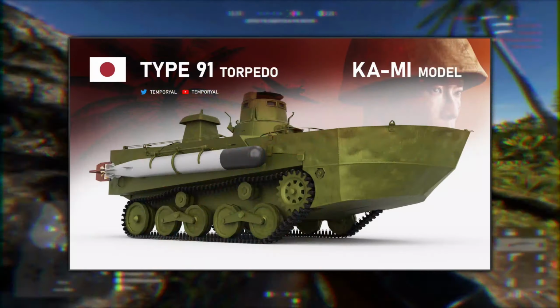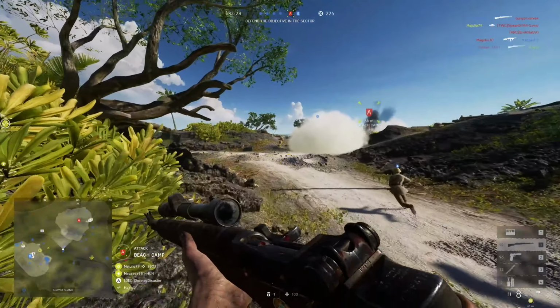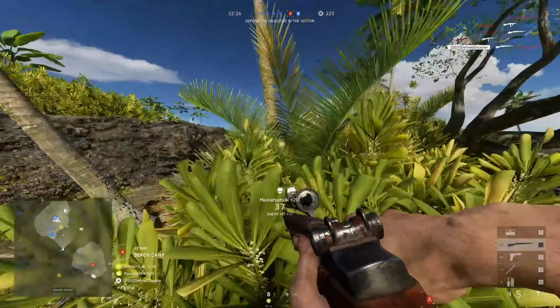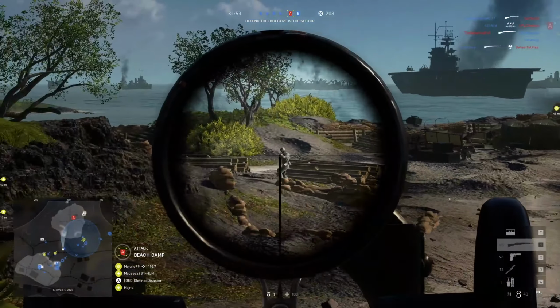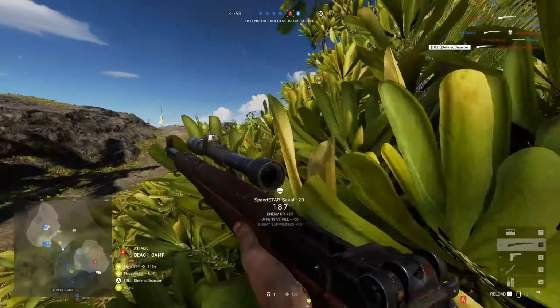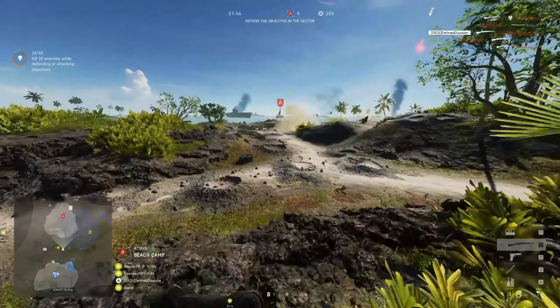Further to that, the Kami amphibious tank, which of course is currently already in the game, actually supposedly in its model also includes Type 91 torpedoes, which could of course be specialization options added at a later date, which would make plentiful sense in light of an addition of maybe more naval orientated warfare.